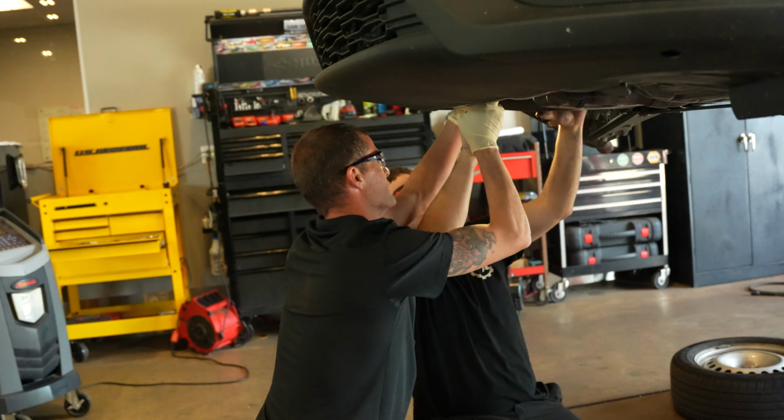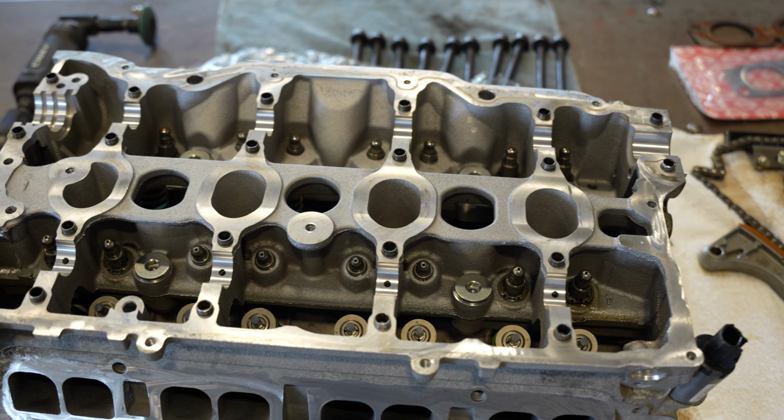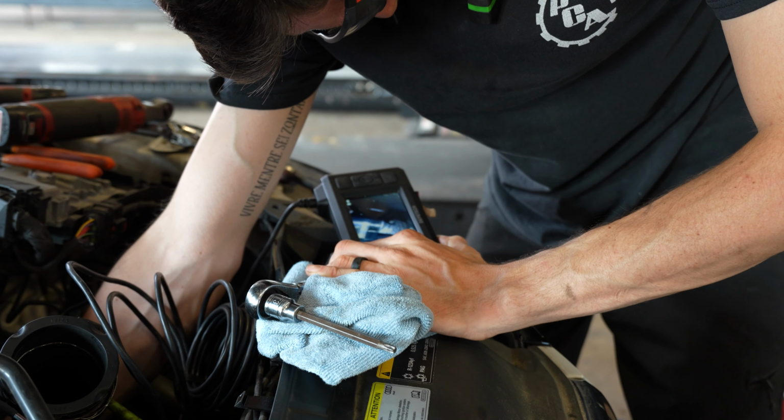Number 3, skilled and trusted technicians. Our ASE certified technicians have the expertise to handle everything from minor engine repairs to complete rebuilds, ensuring your car is back on the road in top condition. Whether your engine needs a simple tune-up or major repairs, you can count on us for fast, trustworthy service.